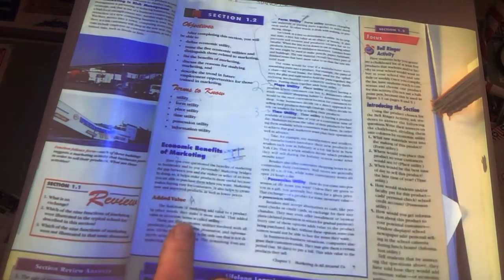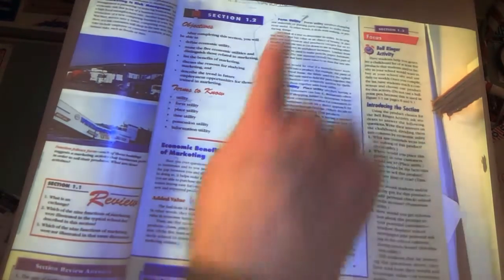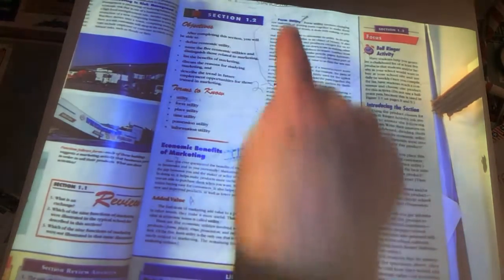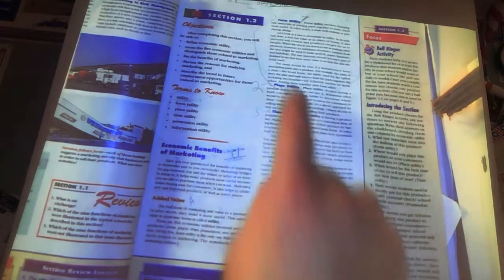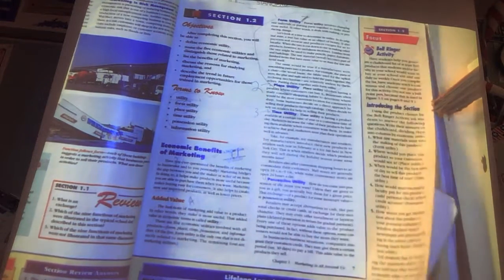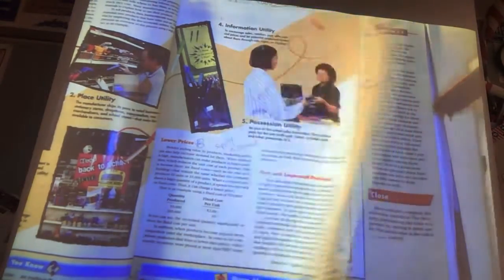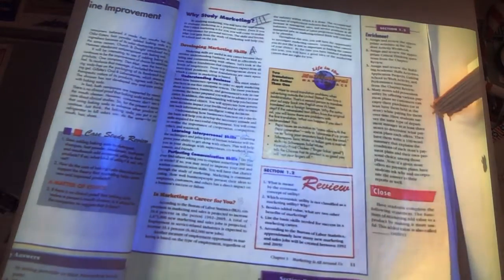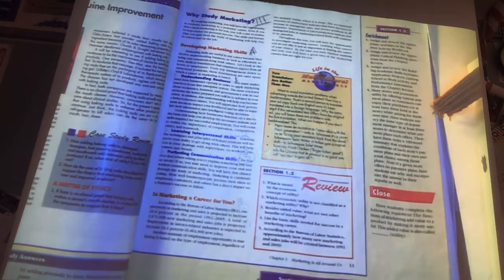Now, the other thing in the book that I thought was a little bit different: in the old book, it listed a big concept, added value marketing utilities. Anytime you add value to something, that's called a utility, like form utility, adding value by changing its form or shape, place utility, adding value by the place you sell it, time utility, possession utility. It has an illustration of that, and gives a pretty good explanation of why study marketing: develop marketing skills, understand business, learn interpersonal skills, and perfect communication skills.